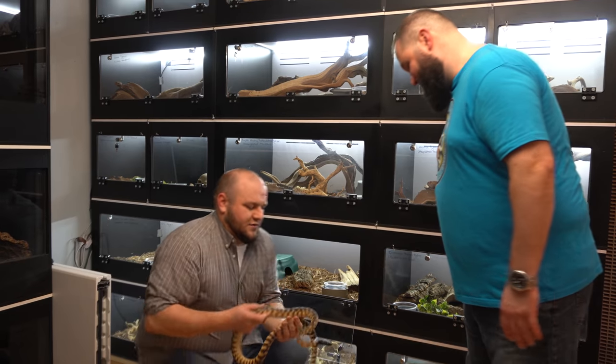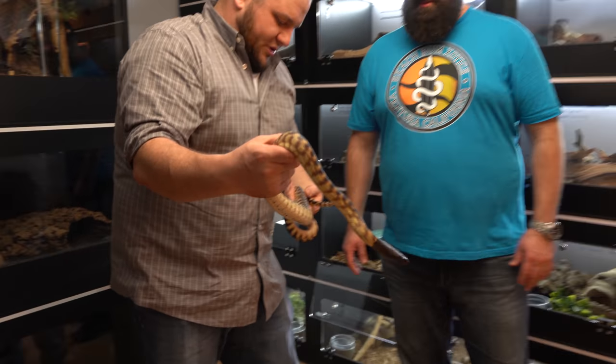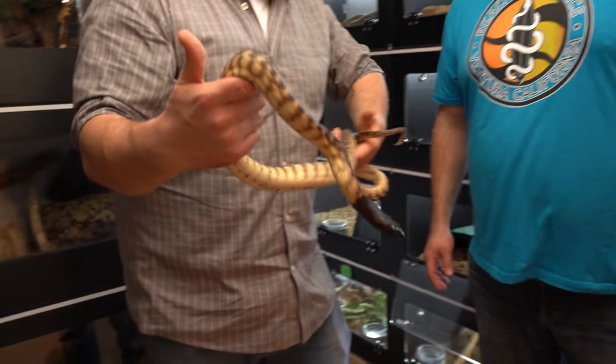So this is my male blackhead. It's a little bit of a rough shed. We just sprayed it. Wisconsin in the winter, man. It's dry. You guys get it.